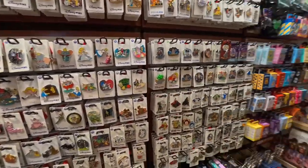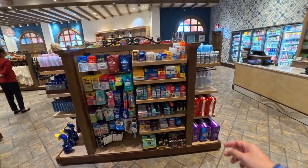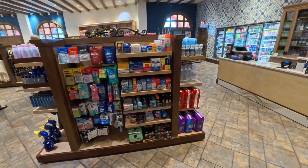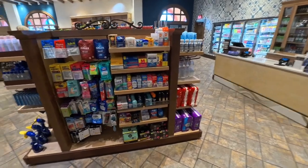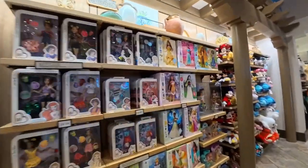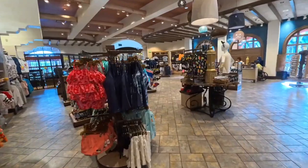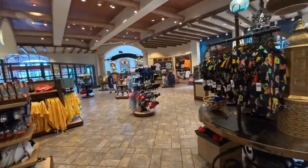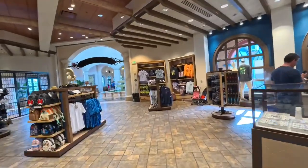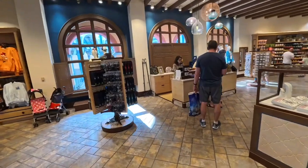That's what I did. Over here on this side, you got some of your regular stuff like some Tylenol or any of the things that you need that you may have forgotten. Some nail clippers, of course. All right. That shows you just about everything they have here at the Coronado Springs gift shop. Over in the distance there, you can see the pin trading board that they have.